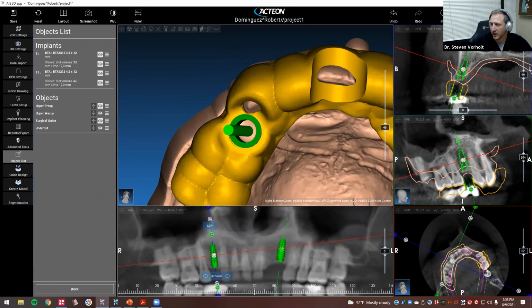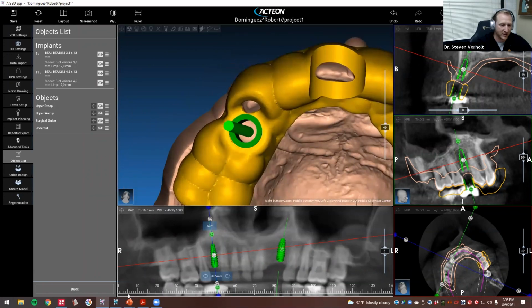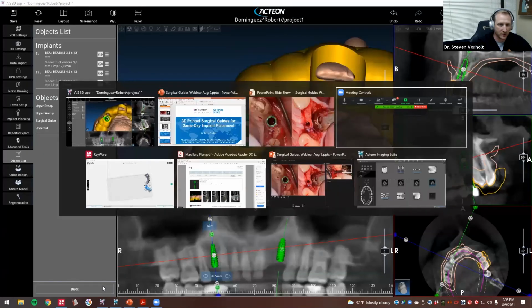How do you put the implant timing in the guide? That's a great question. A couple ways you could do it. There are some sleeves that will actually appear. Let me go back to.